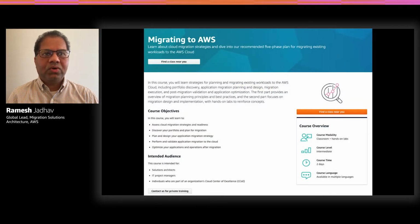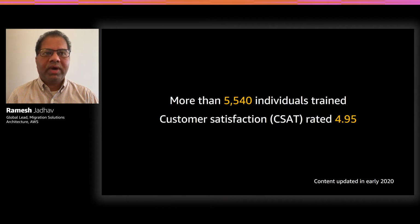Now let's talk about specific courses in the APN Navigate for Migration track, starting with Migrating to AWS. In this course, you will learn strategies for planning and migrating existing workloads to the AWS Cloud, including portfolio discovery, application migration planning and design, migration execution, and post-migration validation and application optimization. The first part provides an overview of migration planning principles and best practices, and the second part focuses on migration design and implementation with a hands-on lab to reinforce the concepts. We updated the content of the Migrating to AWS module early this year. We have seen great success. Over 5,500 individuals have been trained, with an average 4.95 CSAT when we launched.